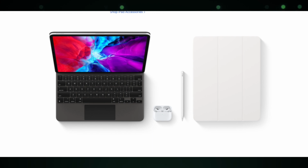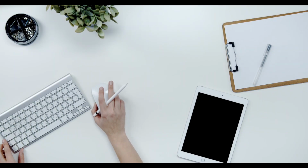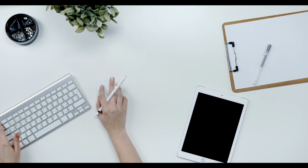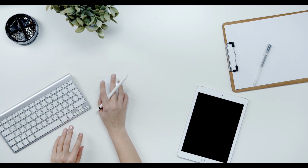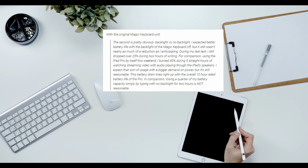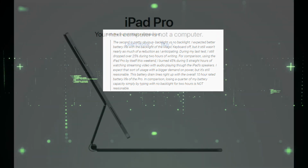However, a few users are beginning to complain of frustrations about battery life issues. Some keyboard owners are noticing that the iPad battery drops quickly when using the keyboard with the backlight enabled, and some report battery drain even when the iPad is idle and not in use. And remember, the iPad keyboard does not have its own separate battery. It uses the Smart Connector to get power from the battery of the connected iPad Pro.